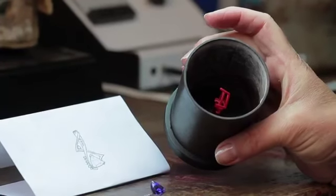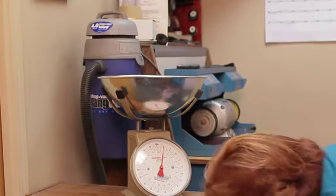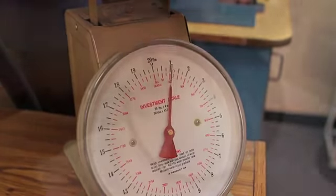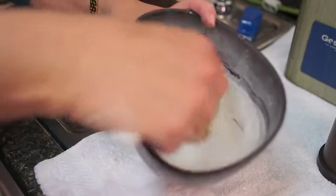The flask is now ready to have the investment, which is a fine plaster-like material, mixed and poured into it. The exact amounts of water and investment are mixed to a smooth, batter-like consistency. The investment must be thoroughly mixed, and when the texture is just right, it will be ready for the next step.